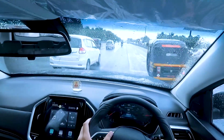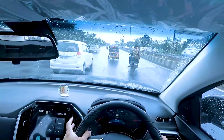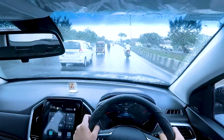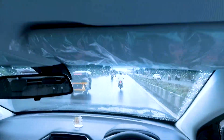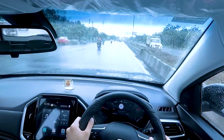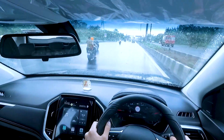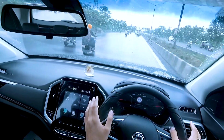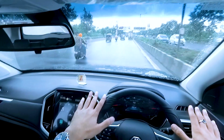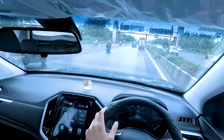I still can't wrap my head around this inverted RPM meter. I always think that's the speed, and then I see that the dial is reversed. But hey. Very comfortable car. But I think as you speed up, the suspension feels a little jiggly. Has a lot of body roll, maybe because of the height of the car, and it's a soft suspension.